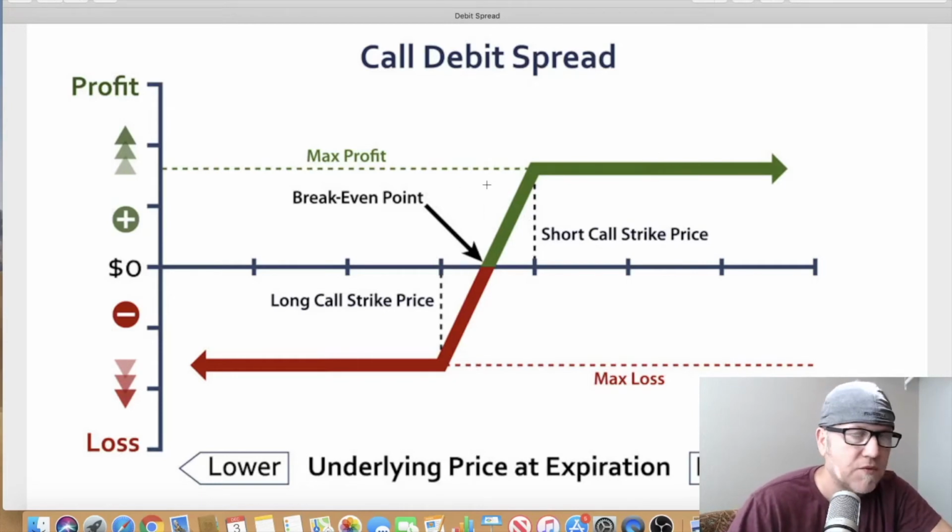So the only reason you'd really want to do this is if you wanted to go long on something, an underlying that you didn't have enough money for to buy outright, but it's a really directional play. You really want it, you need it to go one way or the other. And so this is a debit spread.